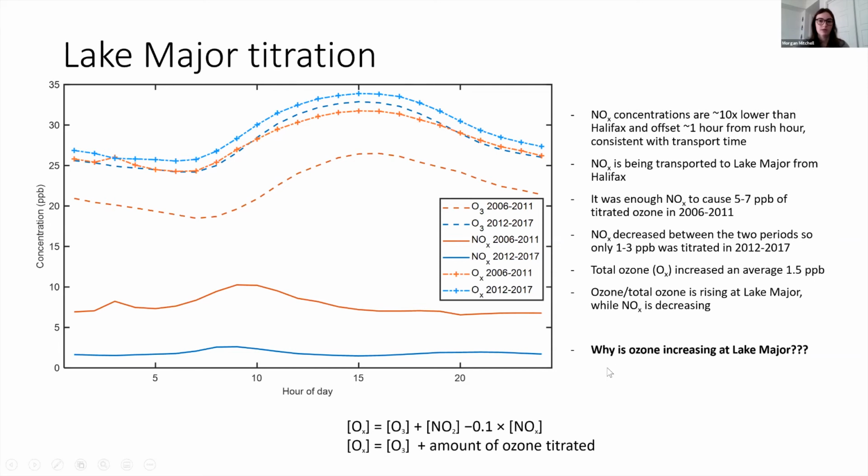And for the more recent period, NOx is very low. It's between 1 to 2 parts per billion, the bottom solid line there. And the difference between the dashed blue line and the dashed and crossed blue line is a lot smaller. It's only about 1 to 3 parts per billion that was on average titrated in the more recent period. So there's less titration happening now, but there's still a little bit.